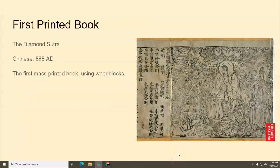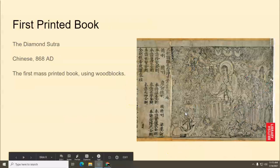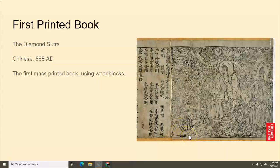The first book that was ever printed, which is mass-produced, was the Diamond Sutra. And this was printed in China 868 AD, so that's just 68 years after the Book of Kells. And it's a Chinese philosophical religious text. It's illustrated, and they printed it using wood blocks.